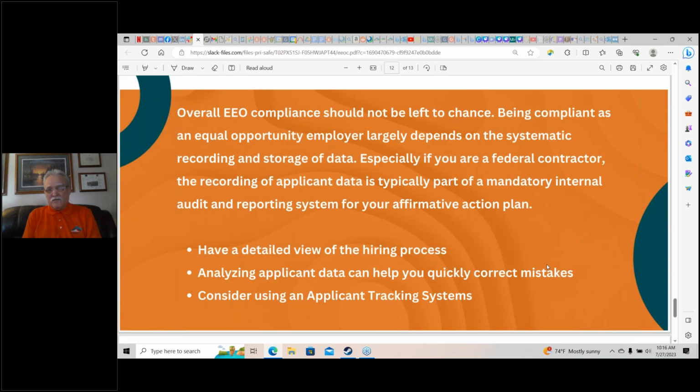So overall, don't leave it to chance. Make sure you comply. It's not that difficult to do. Again, I would recommend having an HR solution or a payroll reporting solution that offers that report and allows you to e-file it directly from your payroll data, so that you know it's complete, you know it's all there.